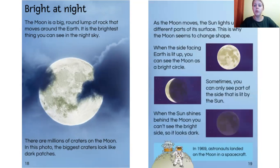So as the moon moves, the sun lights up different parts of its surface. This is why the moon seems to change shape. So I don't know how many of you like to look at the moon, and each night and each day you'll see that it's slightly different, and that's where it's moving slowly round and the sun's lighting up the different parts, and that means the surface is its face, what we see.